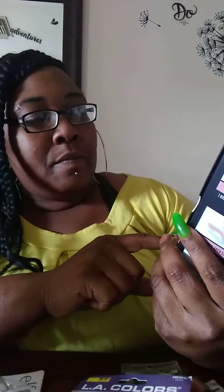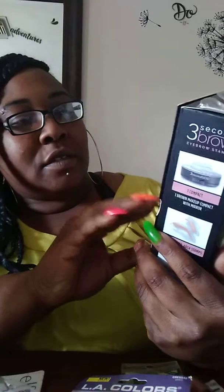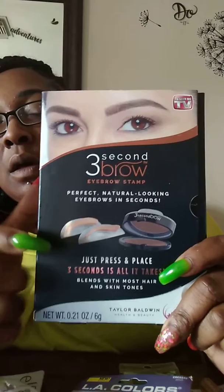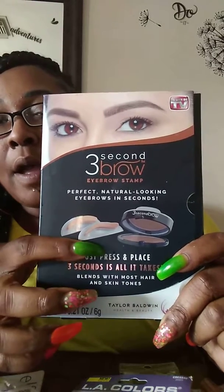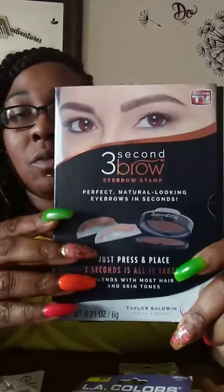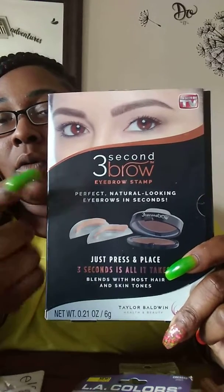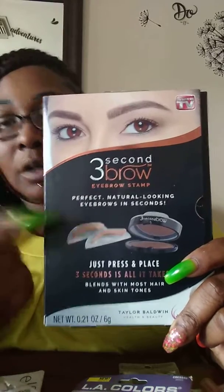Okay, guys, sorry about that. I wasn't quite prepared to share this stuff, but I've been wanting to share it with you. I recently purchased this 3-second brow stamp. It actually works pretty good. It really, really works good. Now, that brown, I really don't care for a light brown eyebrow due to my complexion. So what I do is I stamp it, and then I go back and add in a darker color. But it works good. That's worth trying.